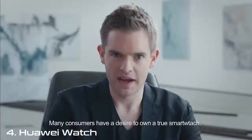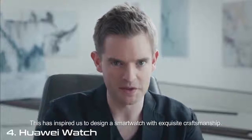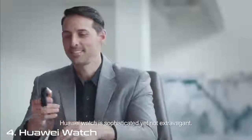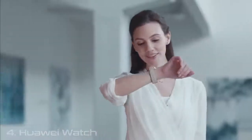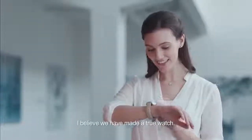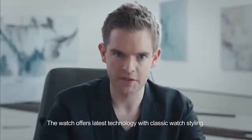Many consumers have the desire to own a true smartwatch. This inspired us to design a smartwatch with exquisite craftsmanship. Huawei Watch is sophisticated, yet not extravagant. I believe we have made a true watch, a watch that offers the latest technology with classic watch styling.